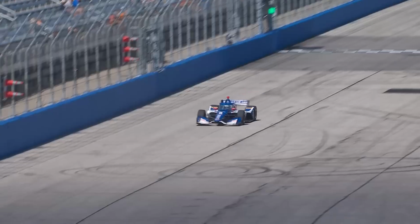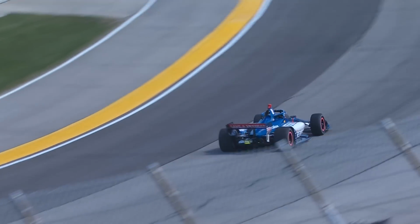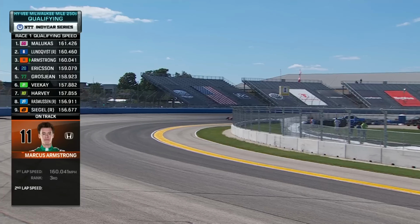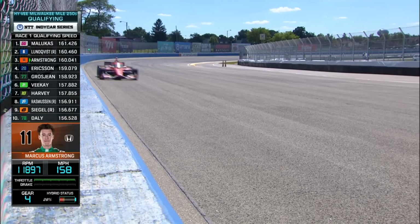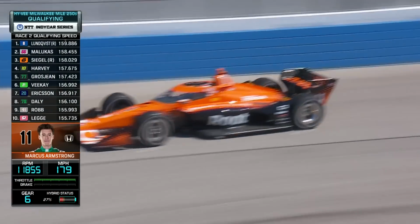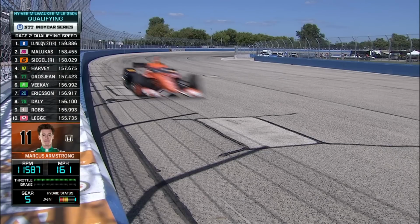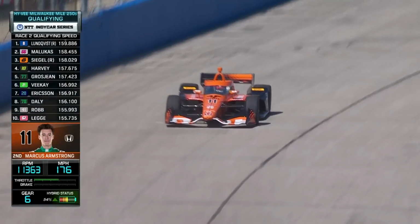But he's just not quite as low as what we saw out of David Malukas, but the minimum speed looks pretty strong, and that is strong as Lundqvist goes ahead of Malukas for race 2. A bit high on the exit there, but the pace is there. Third quick and over 160 miles an hour. Just behind his teammate Linus Lundqvist by under half a mile an hour for race 1. You see him burning that hybrid down the back straight. That hybrid marker goes gray once they've expelled all the energy they're allowed on the lap. You see it there. Checkered flag.